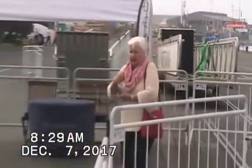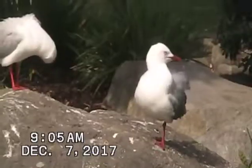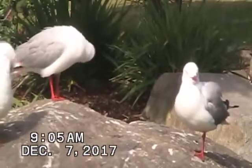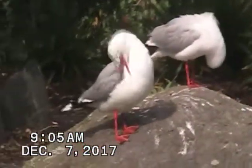This process involves loading operation of unloading liquids. Well, here's a beautiful variety of seagull. I'm in a park in downtown Tauranga, New Zealand.